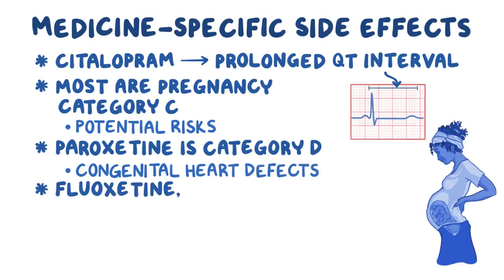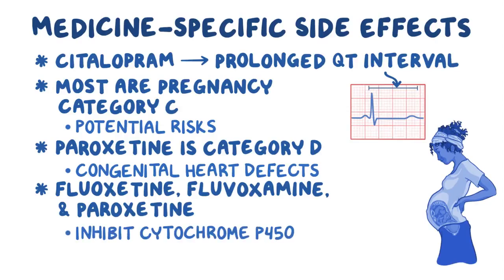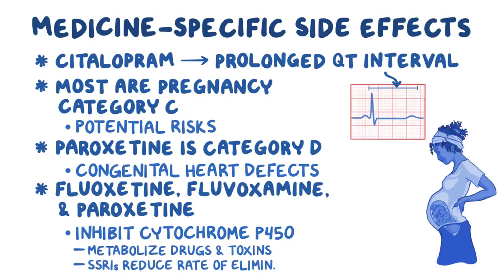Finally, fluoxetine, fluvoxamine, and paroxetine are inhibitors of cytochrome P450 enzymes. These liver enzymes are responsible for the metabolism of a variety of drugs and toxins in our body. So when combined with other drugs that are metabolized by cytochrome P450 enzymes, like benzodiazepines, SSRIs will reduce their rate of elimination and cause them to build up in the body.